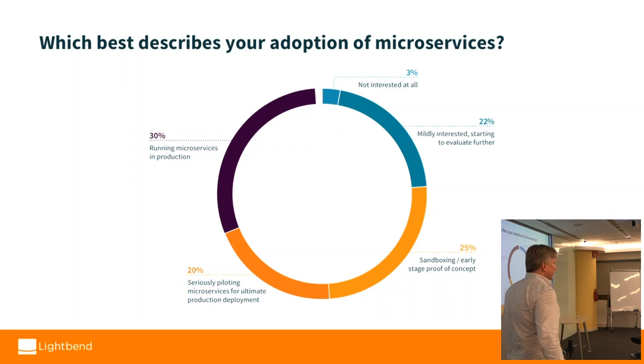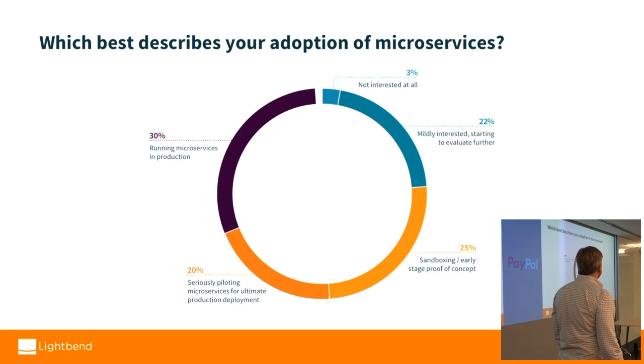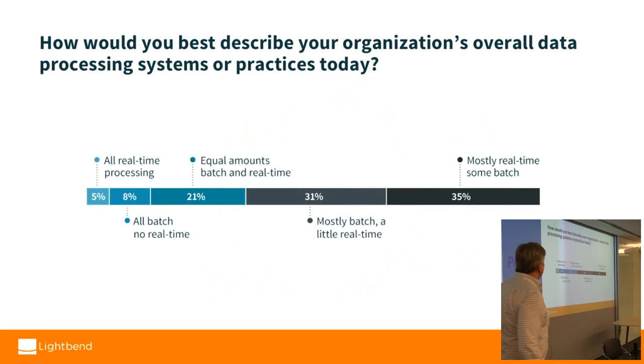In literally just a couple of years, already 30% of the people who responded to our survey are running microservices in production today. They're already there. And then there's 20 more percent, so half total are seriously piloting, building something, planning to deploy something into production. And then you have the rest: sandboxing, as well as kind of sort of interested or not interested at all. But clearly, this is a big, real movement. It's not just something people are talking about. They're actually doing it.